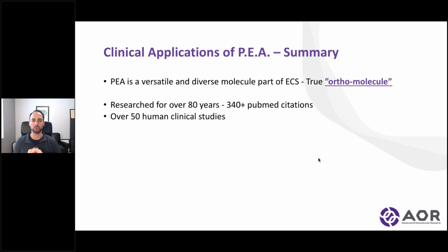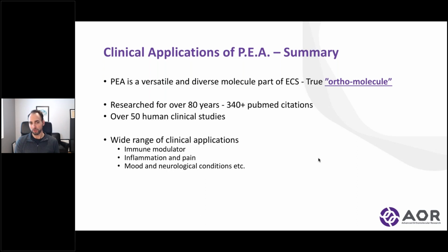And I mentioned this is a true orthomolecule. What that really means is that it's not an external molecule. It is something consumed in food all the time, almost like a vitamin, almost like an omega-3. That should give you a clue of how foundational it truly is. The amount of research on PEA actually blew me away when I started looking at it. 80 years of research, 340 plus PubMed citations, 50 human clinical studies, and we'll go over some of the particular things studied in those papers. The majority of the research is focused on inflammation, pain, neuroinflammation, and immune function, immune balancing. A lot of the same things you think of for cannabis, PEA has the same type of application.